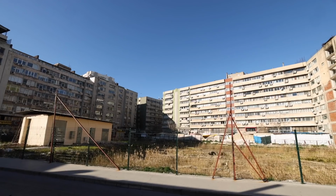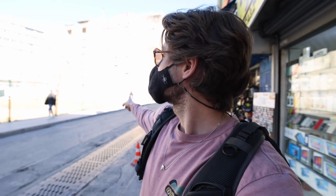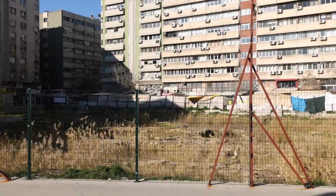The city's fascinating. You'll find huge gaps of land where there's just these modern buildings all around them, and they're actually digging right here, and they found the remains of a Roman bath, so they stopped building.